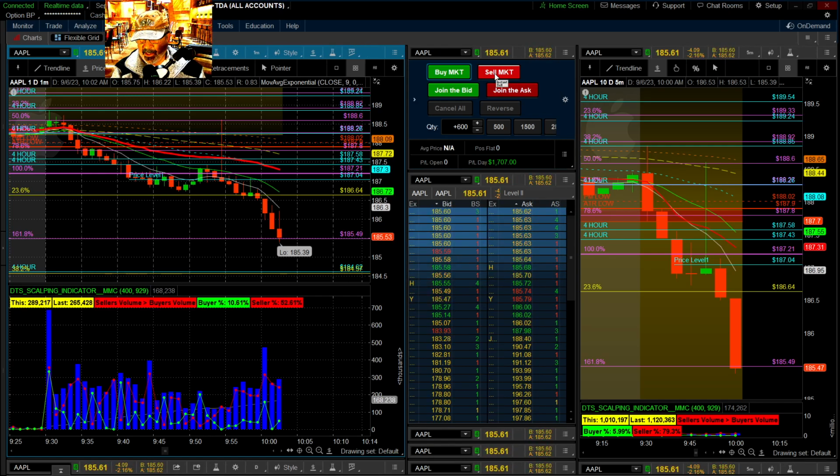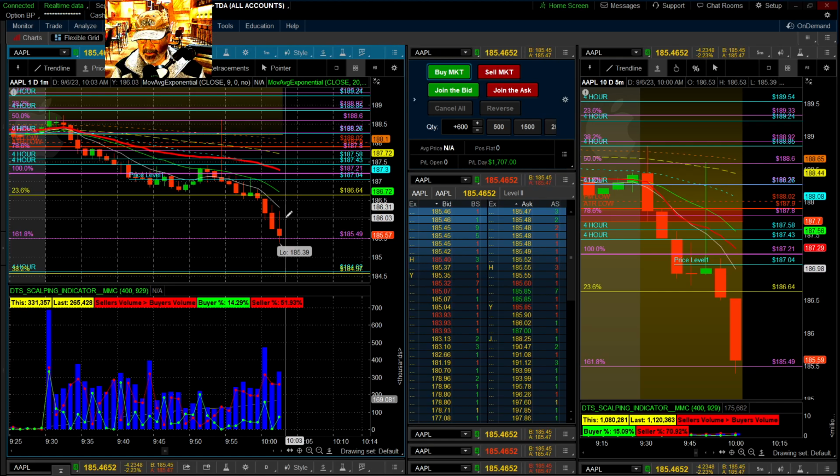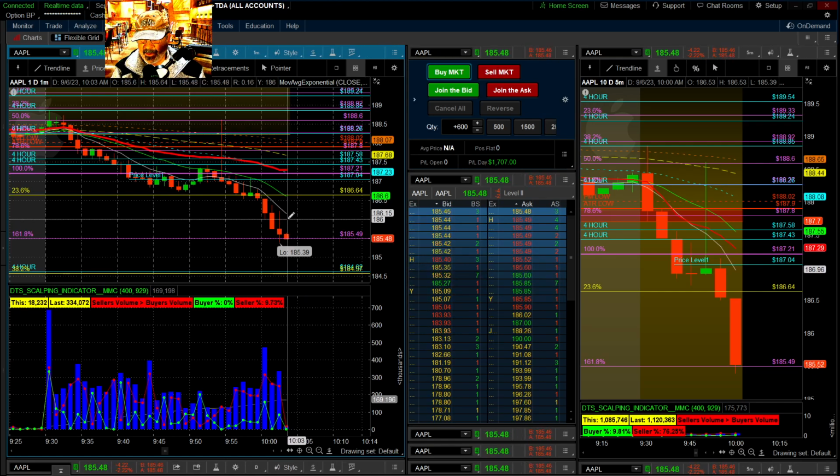It looks like it might be trying to go long off of this fib, so it might be going up. Let's keep a close eye here. I'm going to need to see it break. Yeah, 186. Right, this is all the way up to 186.